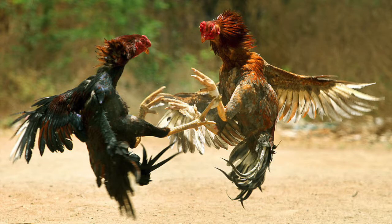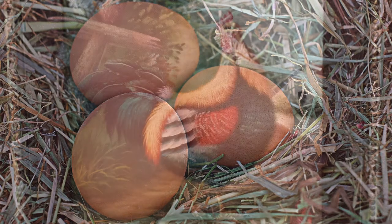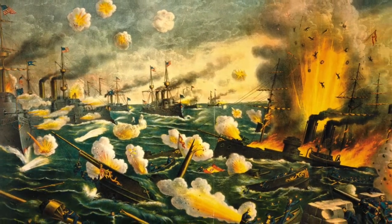for cockfighting and used later primarily for meat, also producing medium-sized eggs at an approximate rate of 160 per year. This chicken is extraordinarily common in Cuba, and this work may depict a scene from that island nation, with this painting coming back as a souvenir with soldiers returning from the Spanish-American War in 1898.